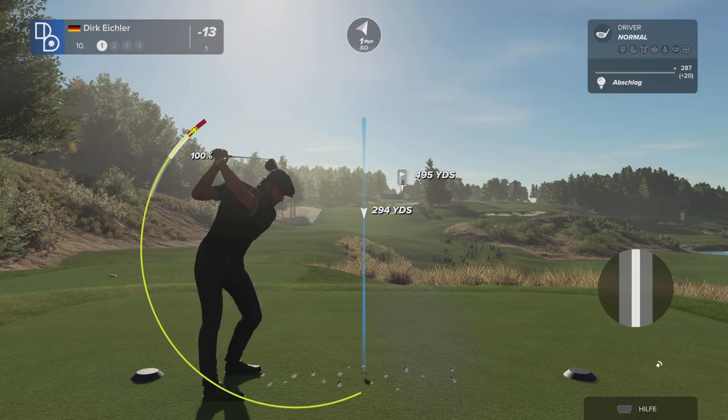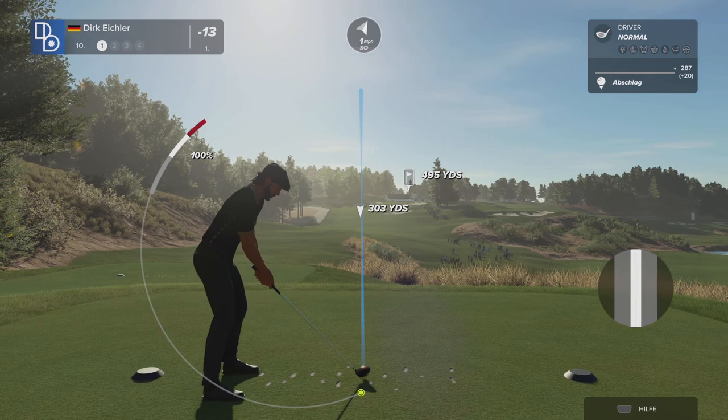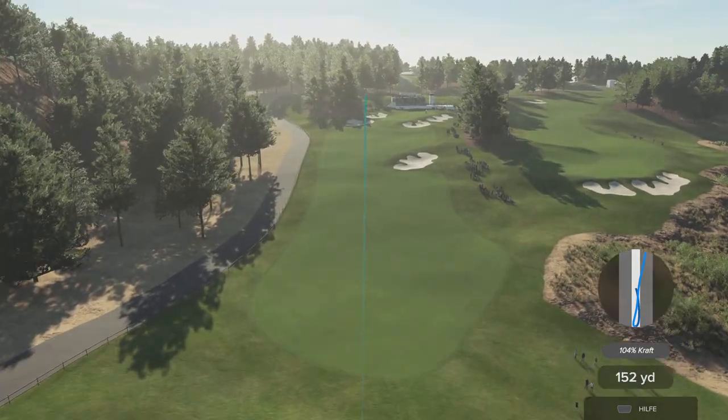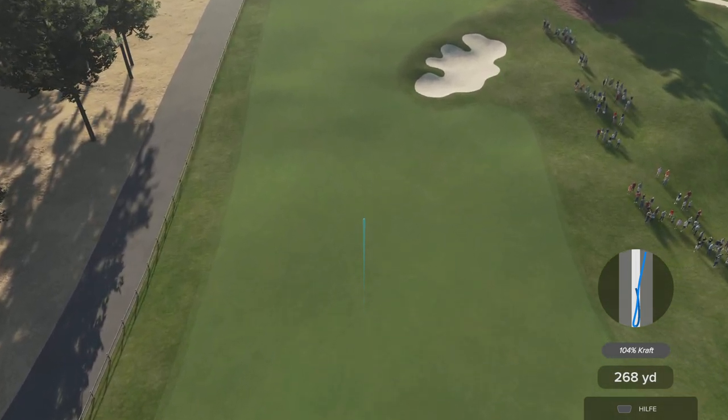Well, it's been great watching this player get the best of their rival, but still a long way to go until the end of this tournament. Let's see how it shakes out. Good shot there. It's a fairway finder for sure.